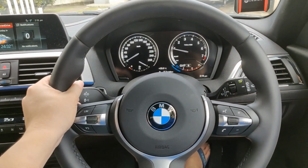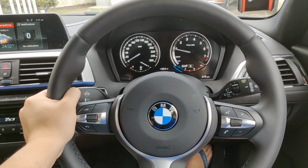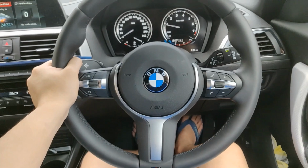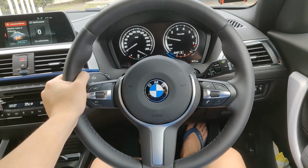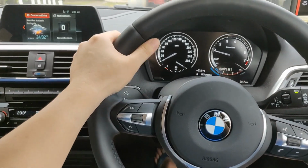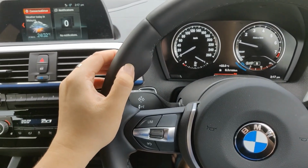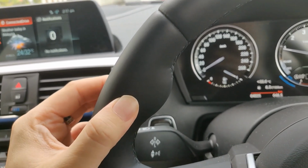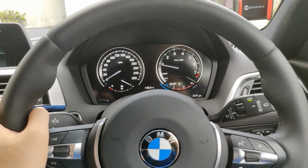Okay, like I said, this is a BMW 118i M Sport, so it's actually featuring the M Sport steering. Okay, it is very nice, very thick, and also very cushy. I'm not too sure whether you can see it carefully. It's actually very cushy, so very nice in the hand.